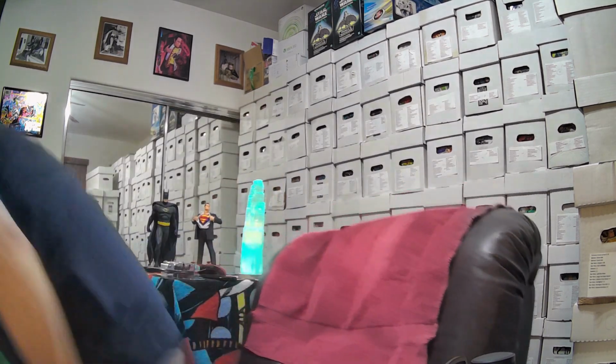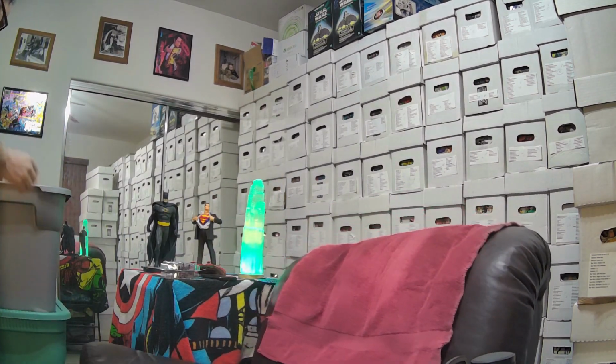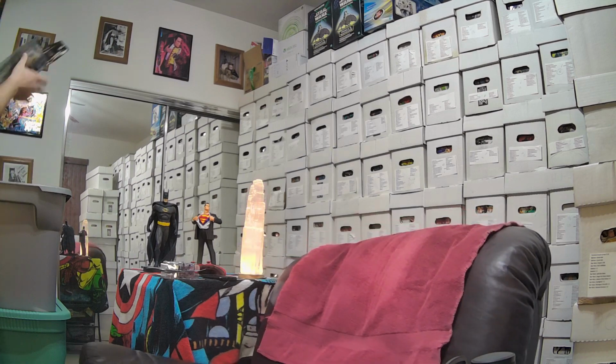No offense to Graham Nolan and Chuck Dixon, but Bane to me is one of the most boring Batman villains, and then putting him and Catwoman in a movie, it's just a bore fest, other than when he blew up the football stadium, because fuck sport. All right. Let's see. This looks like a lot of DC stuff.